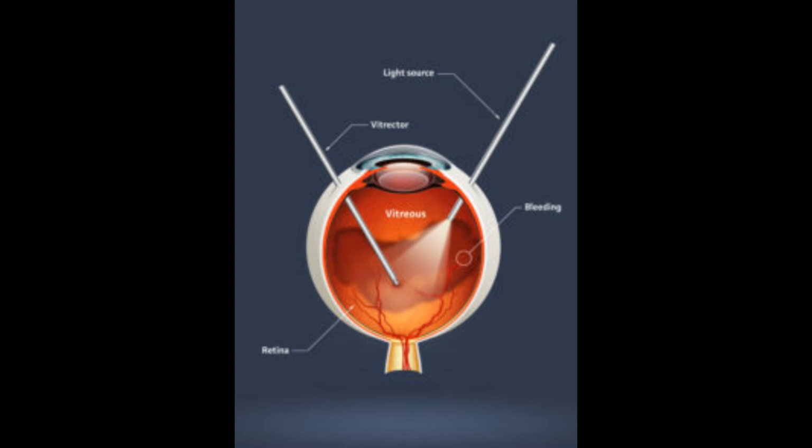When to get help right away. Sometimes new floaters can be a sign of a retinal tear or retinal detachment, when the retina gets torn or pulled from its normal position at the back of the eye. Symptoms can include a lot of new floaters that appear suddenly, sometimes with flashes of light, a dark shadow like a curtain, or a blurry area in your sight or central vision.